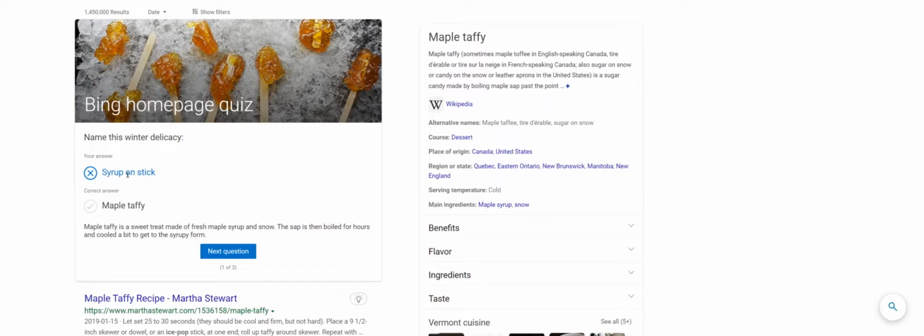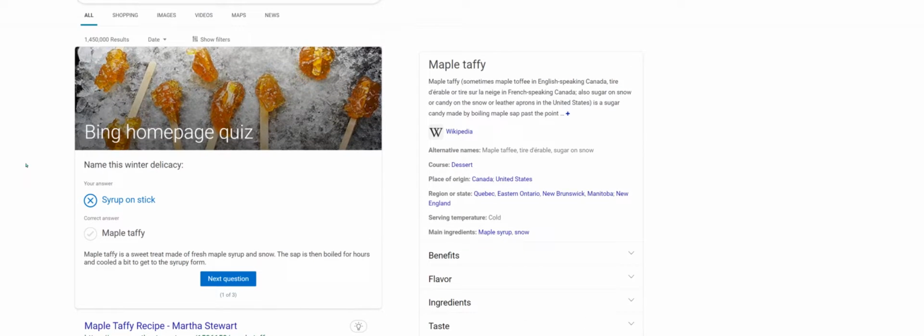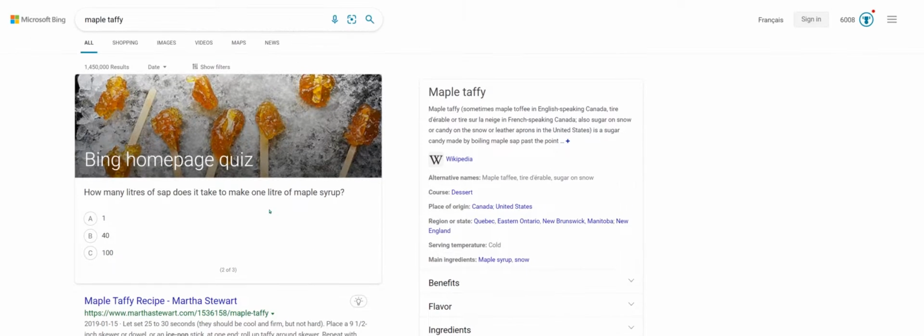But I think people call them all three, but they're saying the official term is maple taffy. I see, that's sort of a proper term. If you're making a fine maple taffy, you put that syrup on the stick and then you apply it to that ice and whatnot. The product then is the maple taffy.